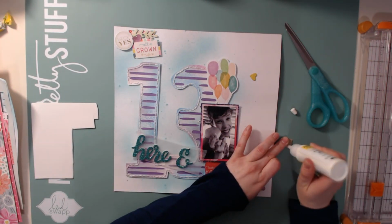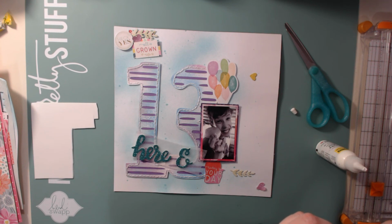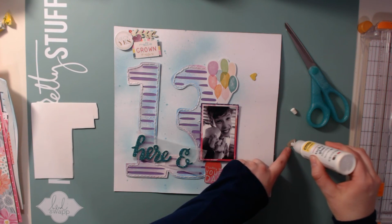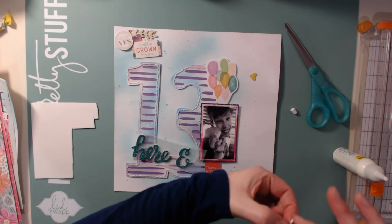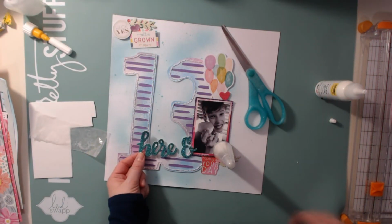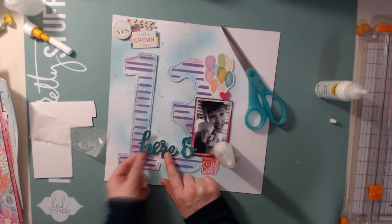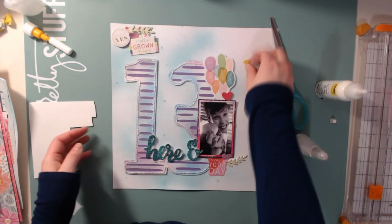So now here you can see that I am going to glue down these 2 little hearts, and I am also going to put a little bit of foam on this, I think it's a pink one, and I'm going to glue that half on top of the balloons and half off of the balloons. Now I'm going to start putting down the title. I finally glue it onto the page, and like I said before, I think the title is my absolute favorite part of this layout. I just love it so much.